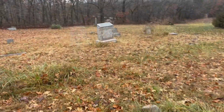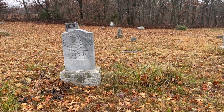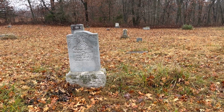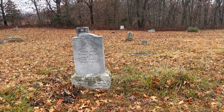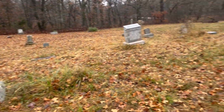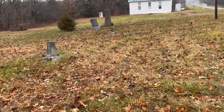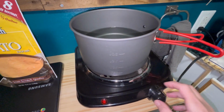That one's got a blank on it. Yeah, they never chiseled it out. Maybe he's not buried here. He may have outlived her, got remarried and got buried somewhere else. Pretty cool little stop.